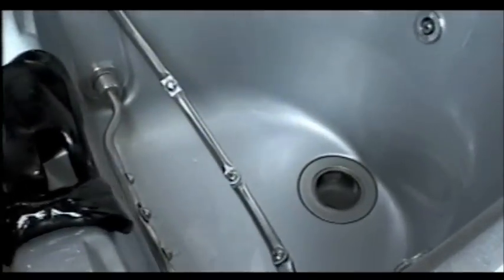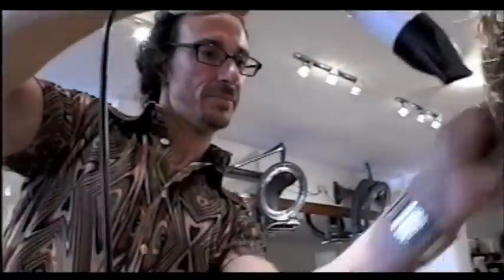At $30,000 each, the Aqua Vibro doesn't come cheap, yet stylist Stuart Phillips is convinced that the investment will pay off.